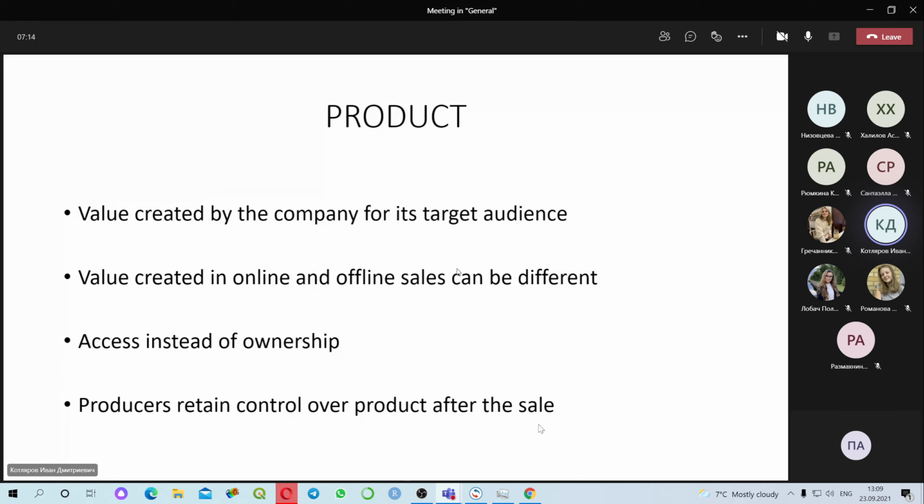Okay, great. So, ladies and gentlemen, for example, in case of Netflix, what is the product delivered by this company? The services of an ability to watch some movies. Okay, so in case of Netflix, what do we get? We get an access to the movie library of this company, right? So we can watch movies provided by this company, but obviously we don't purchase any DVDs, any CDs, etc. We simply get access to these movies.